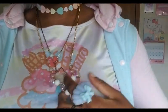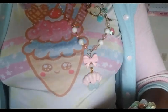Makes me sad because you can't really see the ice cream. Like, look at that. It's so cute.